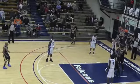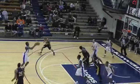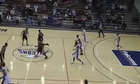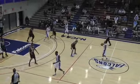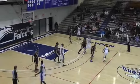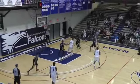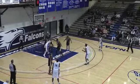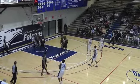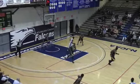Oh, nice spin move down low. Little strong KC with the rebound over to Griff. Griff back to Benny. Benny calls out the play. It's a screen from KC. Rob down low to KC. KC spinning in a lane, half hook. And it is.